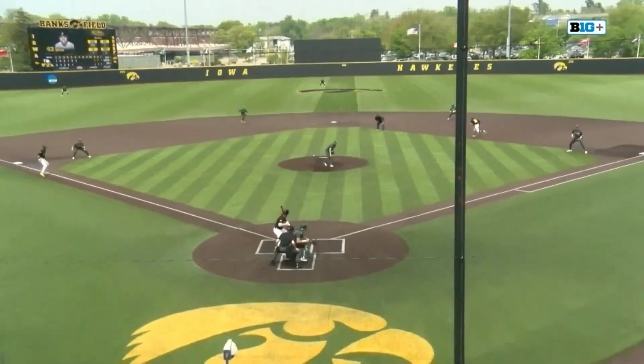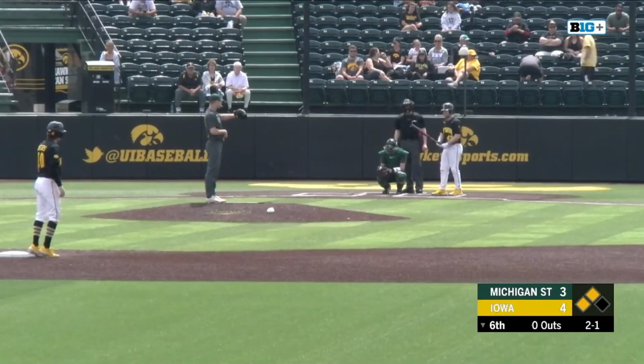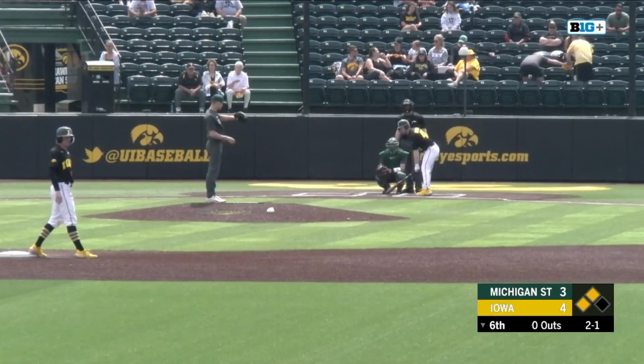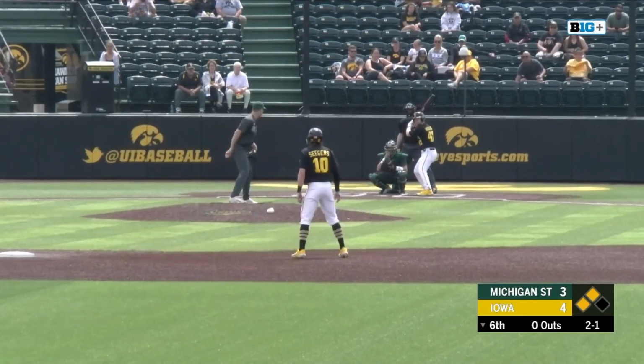I mean, they certainly had the play on where Brecker was throwing it to Jeb the whole time, but breaking ball low and away. Great backhand by Brecker, but he wasn't going to get Seegers on that one. Outfield playing very shallow. That's 16 for Seegers.